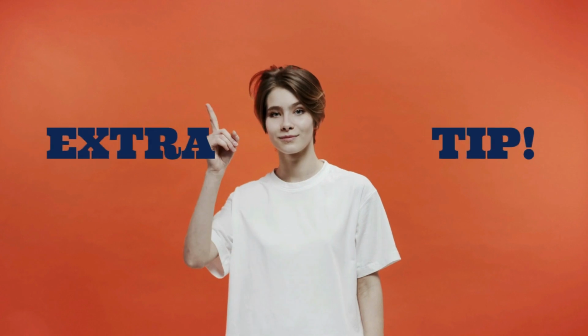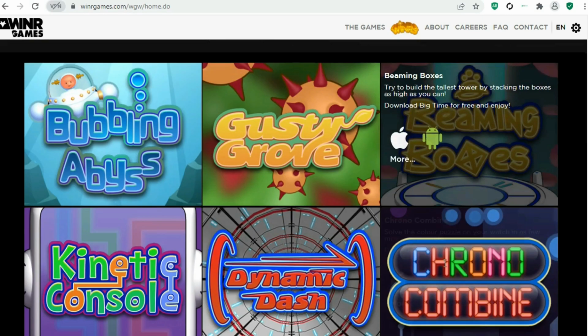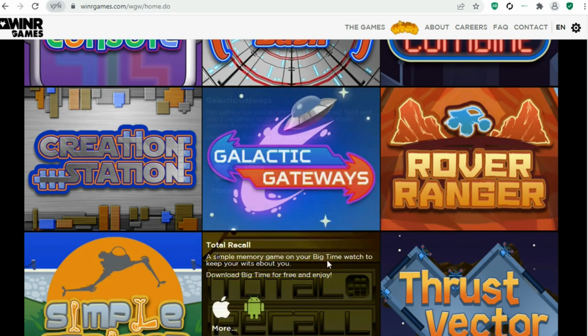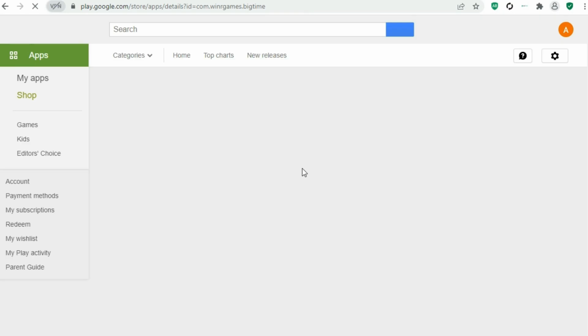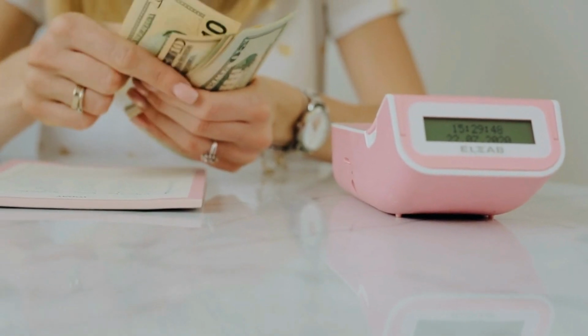Here's an extra tip for you on how to use this application. Consider concentrating your efforts on one or a few games that pay well so that you don't waste your time playing mini games but making little money in the process. The Galactic Gateways is the game's name, and I would recommend that you concentrate your efforts on it. If you concentrate on one game, they will give you far more tickets, which will result in significantly more money.